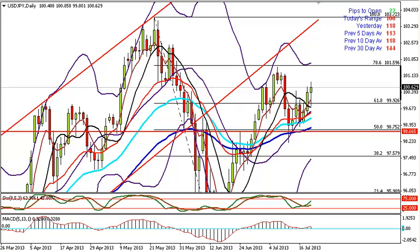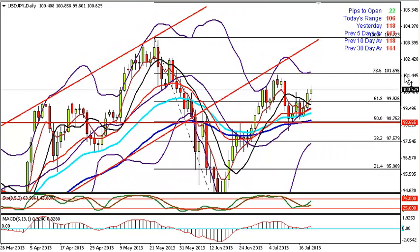The ideal scenario with this will be a pullback, and a pullback to 100 would see me interested for a potential long. This could go many hundreds, if not thousands of pips.